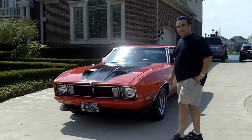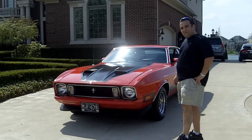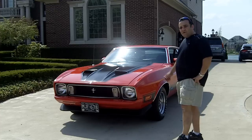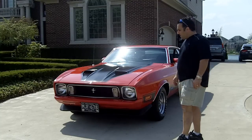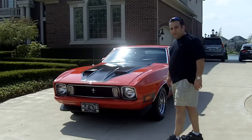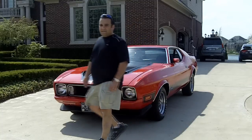Today we have a '73 Mach 1 with a 351 Cleveland, ice cold air, power steering, power brakes. It is a pleasure to drive, in beautiful paint over a beautiful solid steel body.